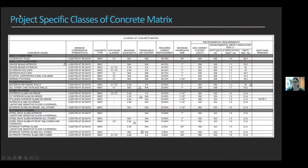So this would be our project specific class of concrete matrix. We always put this on the first sheet of the concrete portion of our set, or sometimes it falls right in the front, like after a couple of sheets of general notes. It just depends. And so here we've got the concrete usage depending on the element.